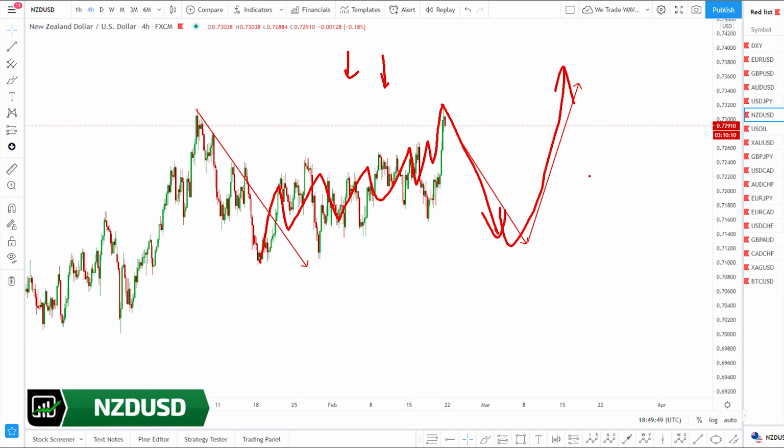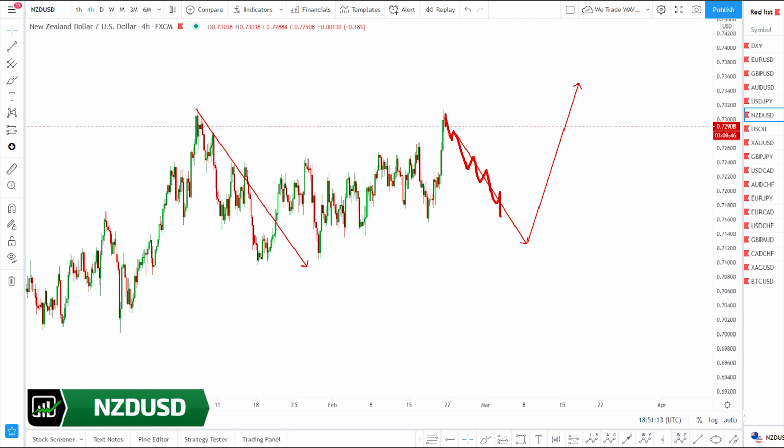This is how we can see New Zealand dollar will behave next. Like I said, those who know wave analysis, they know what I'm drawing here in this one. This down wave, it will be part of the bigger corrective structure. So if we get a sell setup, we will go for the sell setup. We will apply our strategies, our risk management, money management, and trade management once we get in.